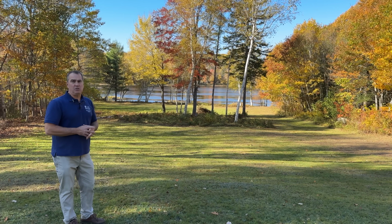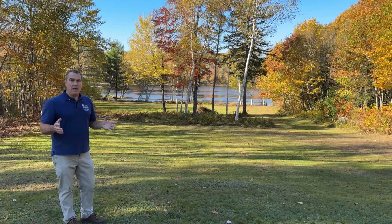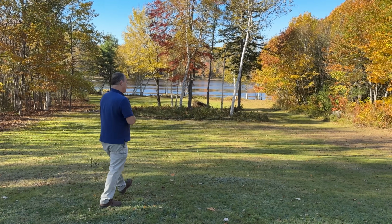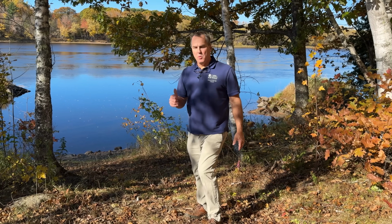And I've actually sold this house once before. You may have seen it on a video a few years ago, and it looks completely different today. The house has been totally renovated. We're going to go through that a little bit later, but let's keep on going down and take a look at the riverfront. Down here by the river now, the owner has actually got a nice little trail that goes down the shore. I'm going to walk you down there.